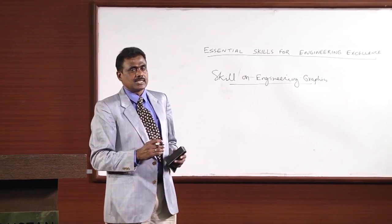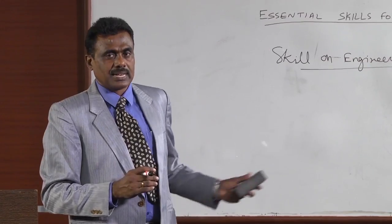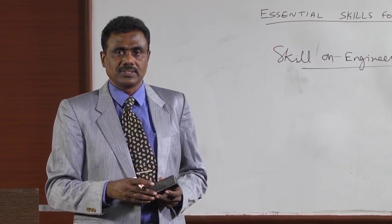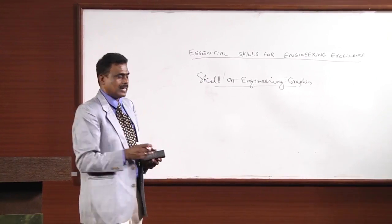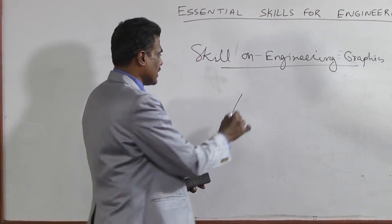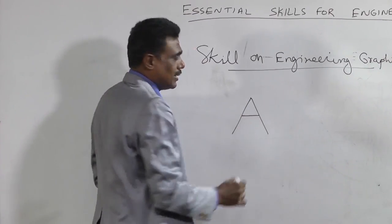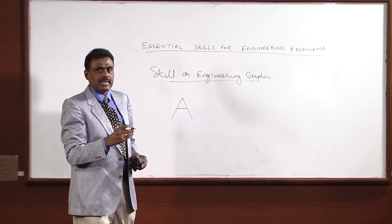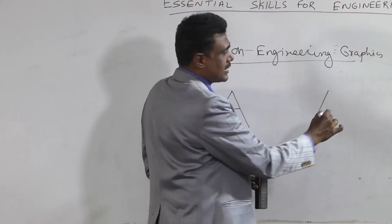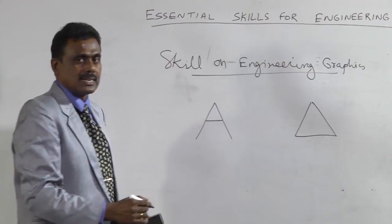We consider the skill on engineering graphics as the skill of language, and we consider engineering graphics as the engineer's language. So, we should also justify that. A small example on this: you consider a line, consider another line, the two ends are connected, consider another line. Now, the three lines together we read as letter A. Similarly, you consider a line, another line, another line. Now, you read it as a triangle.